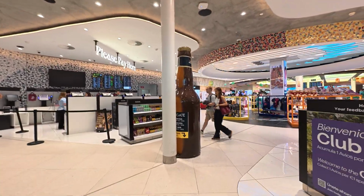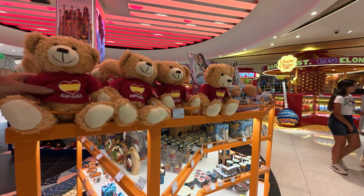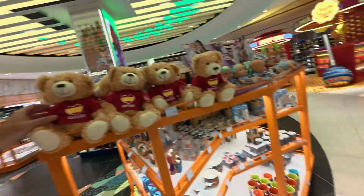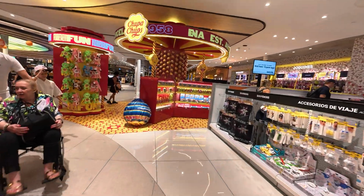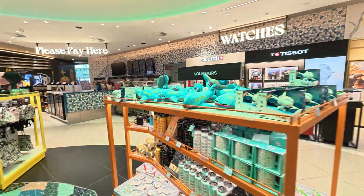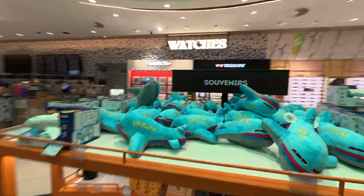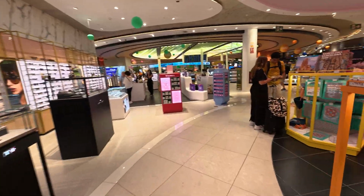Everything's a little larger than life, very loud, very bright. For those of you that are bear lovers, right? And then we get over to sweets and candies. Look at the size of that lollipop. Souvenirs. And I promise you all this is made in China. You got watches, swatches, crystals.